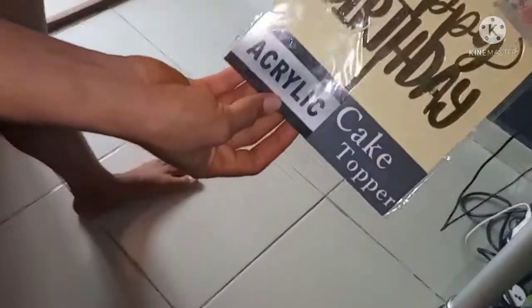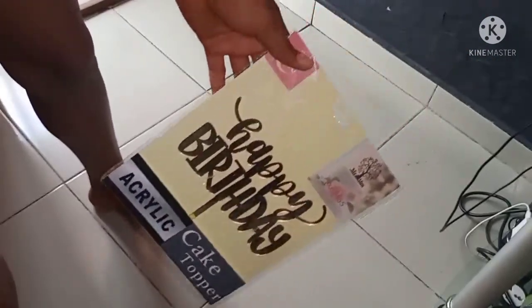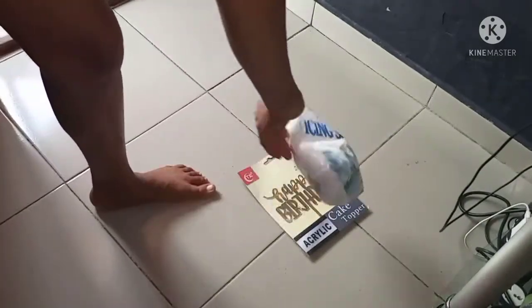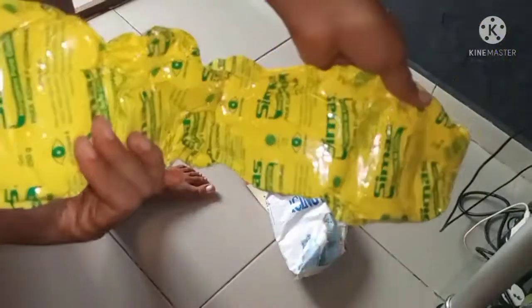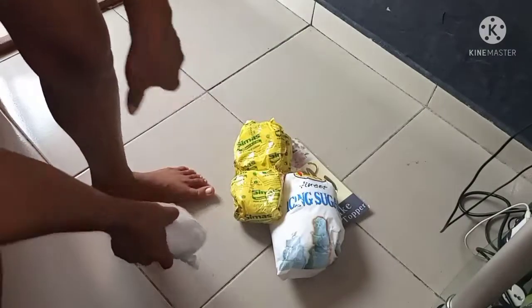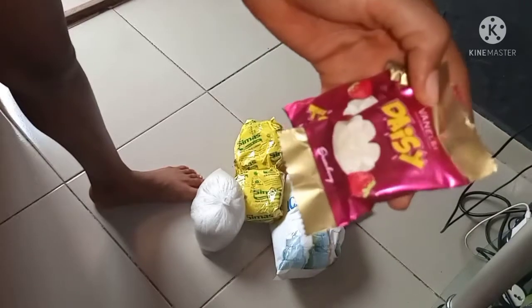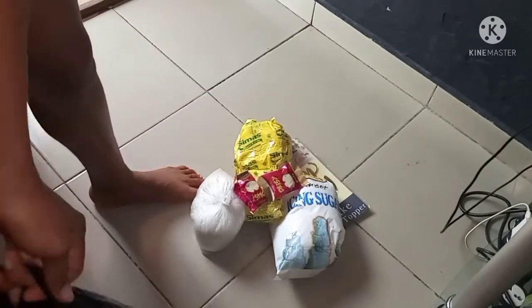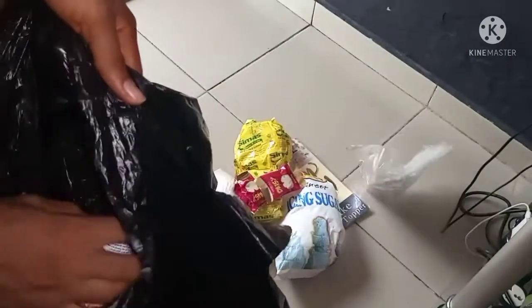I also have this happy birthday cake topper that you just put on top of the cake. I have 1 kg of icing sugar. I got margarine because it's butter icing. Then sugar. This strawberry chocolate, because it's gonna be a drip cake, you'll see it. Then this is just to wrap the cake after making it.